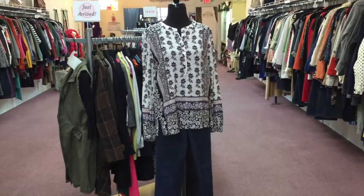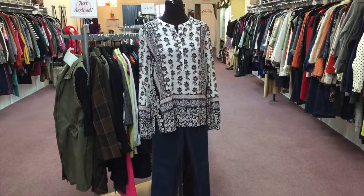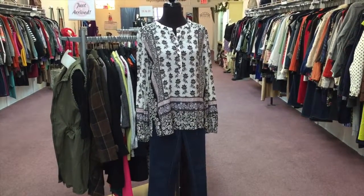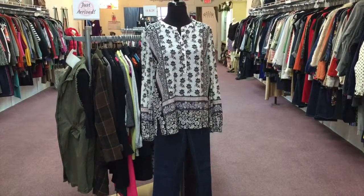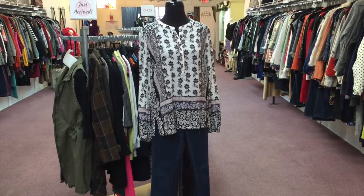What if I gave you $100 to walk into Ann Taylor Loft and buy some items? No sales, no coupons. How many items do you think you'll be able to buy? Based on my quick math, you're most likely only going to be able to get 2 to 3 items.